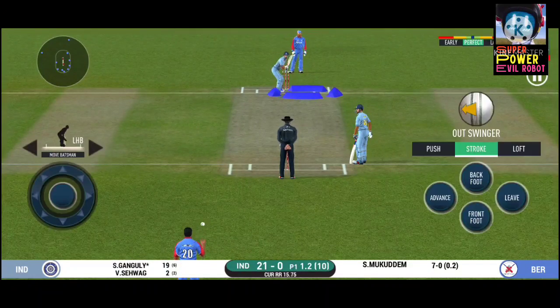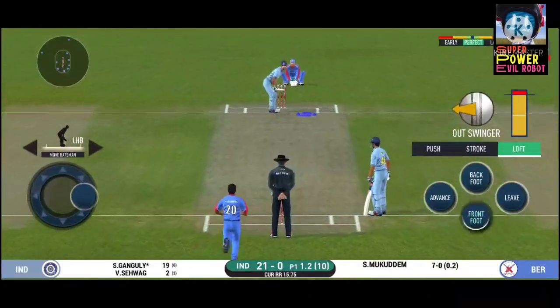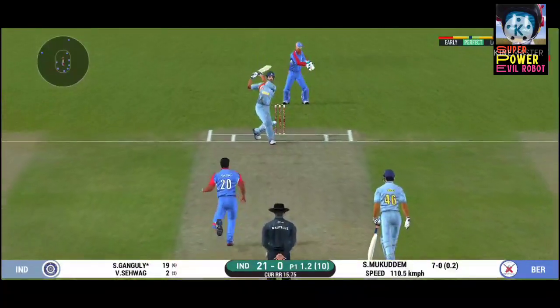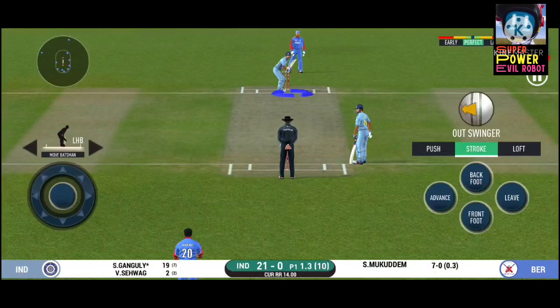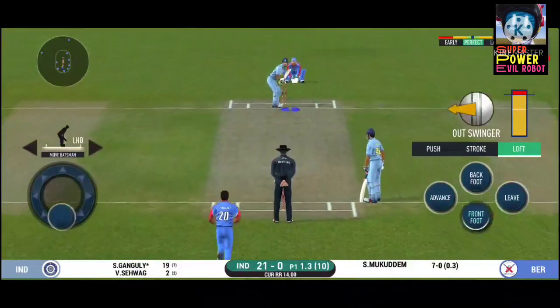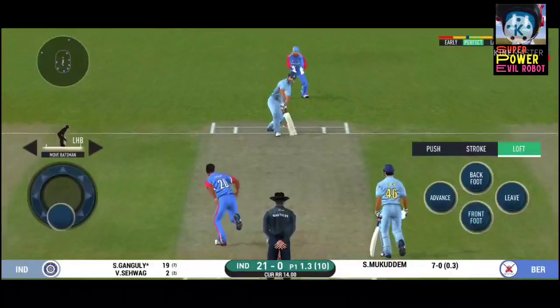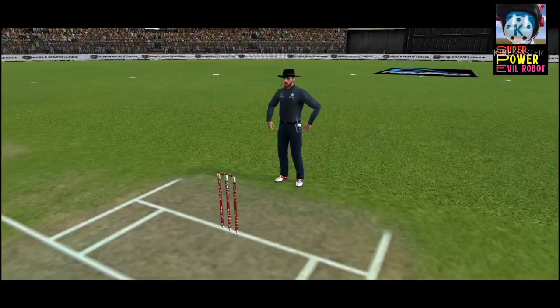Oh, he has got a wide range of shots. What is he going to do next? That's a very loose shot at this stage of the game. He should look to get his eye in before trying something extravagant. Oh, he picked up that nicely. Beautifully picked up all the way.